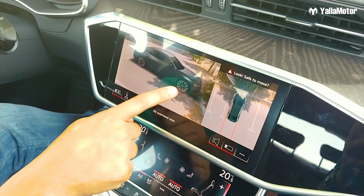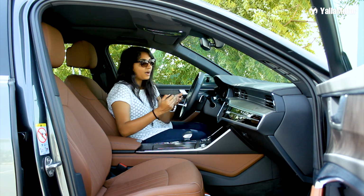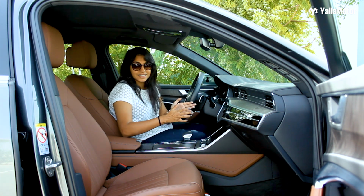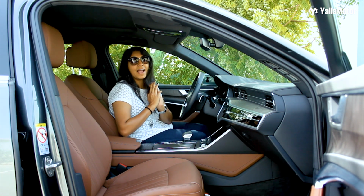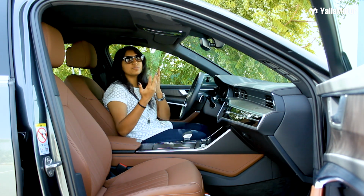And having technology like this, trust me, it is impossible to be hitting another car when you're parking when technology like this exists. So kudos, I absolutely adore this one specific feature. And what else do we have around the car?